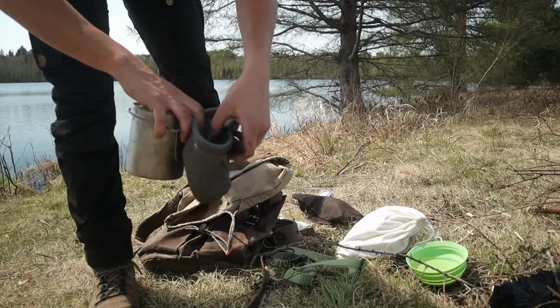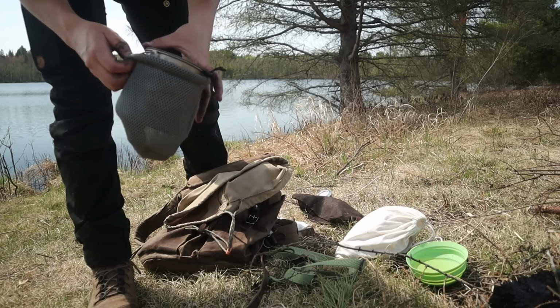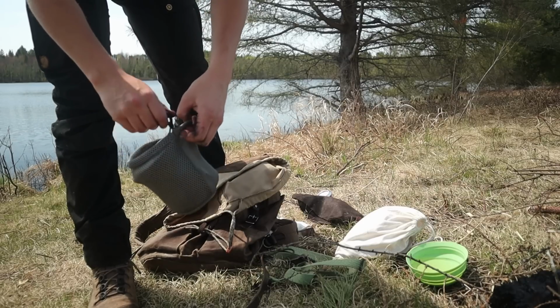We'll use the titanium pot on the next trip. Looking forward to it. Didn't really need it today, but it's also just so hot. I thought about maybe making a coffee, but it's just way too hot out here.